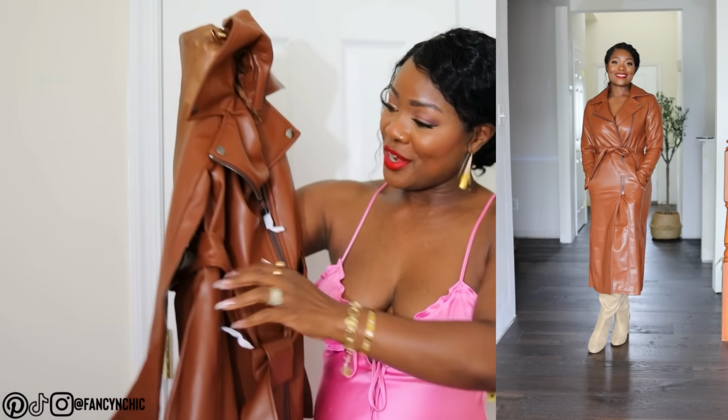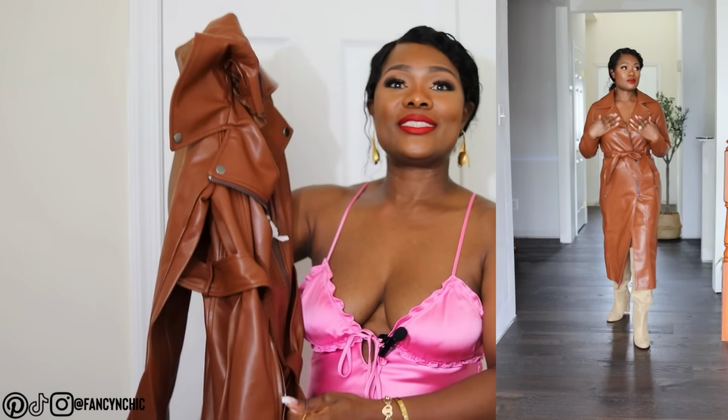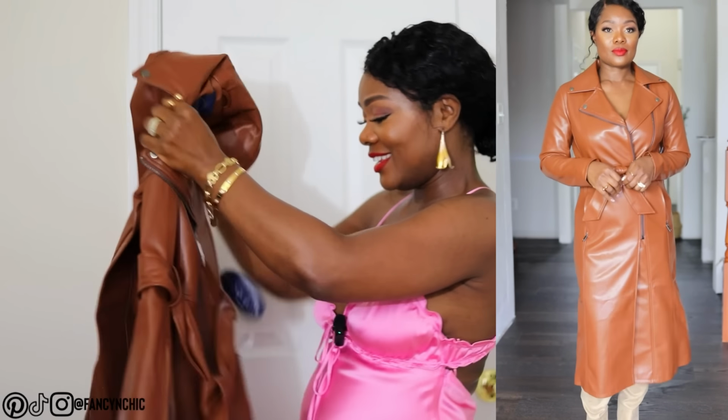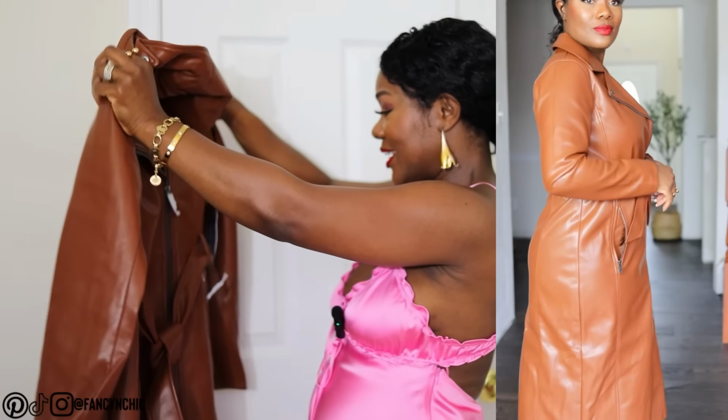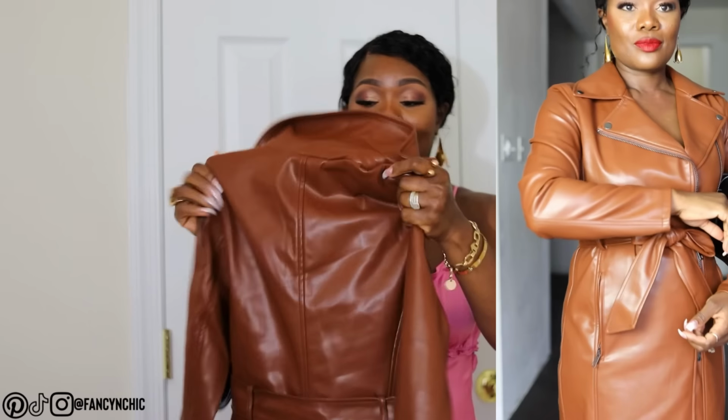It does have a zipper in the front. It looked like the cropped jacket that they put out before, but only in a longer length. I love this. I love it, love it. It has a pocket. This I'm holding on to because, you know what, it was only $54 for this quality, buttery soft, the perfect color for the season.